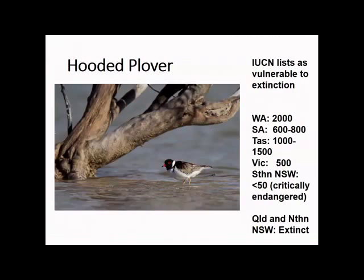So I've been involved in land care for many years and been trying to get farmers to fence wetlands and lakes. What's been a bit different about our approach in the last couple of years is trying to use flagship species to generate more and ongoing interest in the rural community. So the hooded plover is listed by the IUCN as vulnerable to extinction. WA is a stronghold. There's about 2,000 birds left.